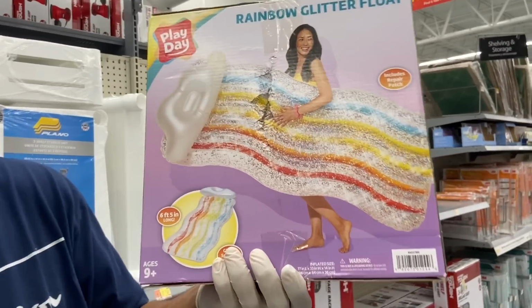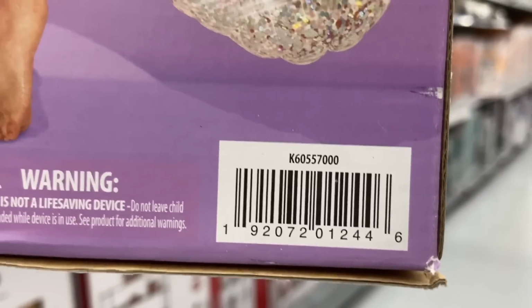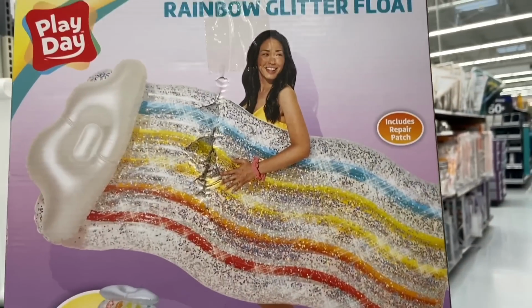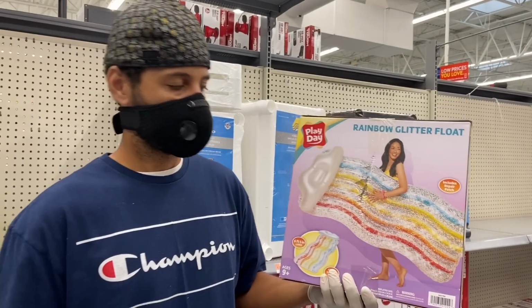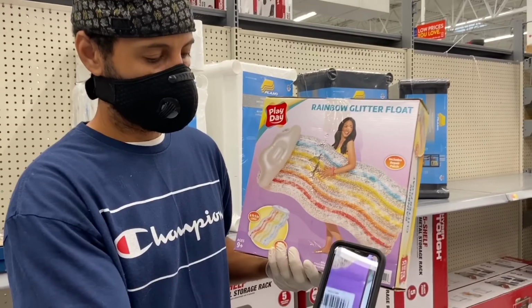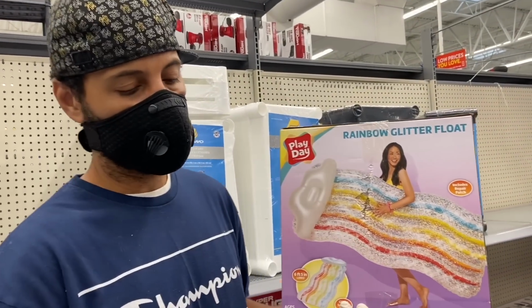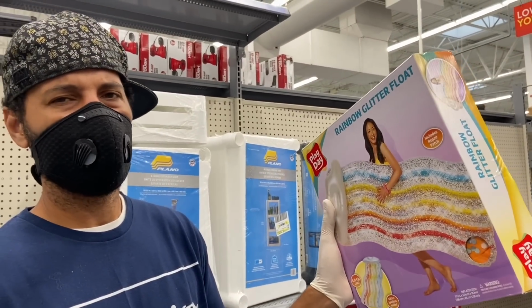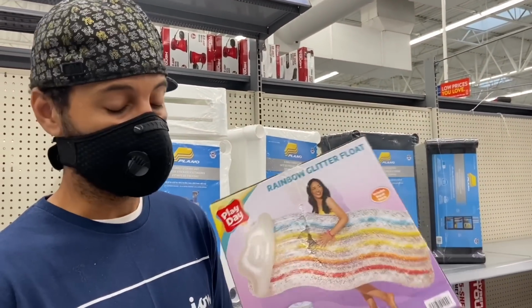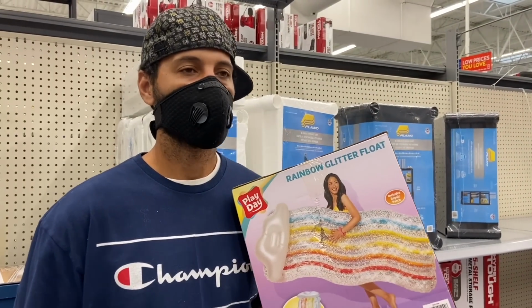Let me show you the UPC here. All right, so you guys could take a screenshot of the UPC. And again, that's what you guys are going to be looking for. And again, this item right here, hidden clearance, not marked at all. And we decided to scan. I don't remember the regular price. I don't know if you do, but I think it was about $14.99.